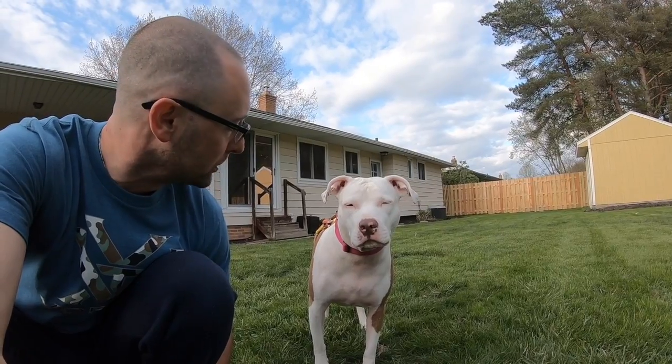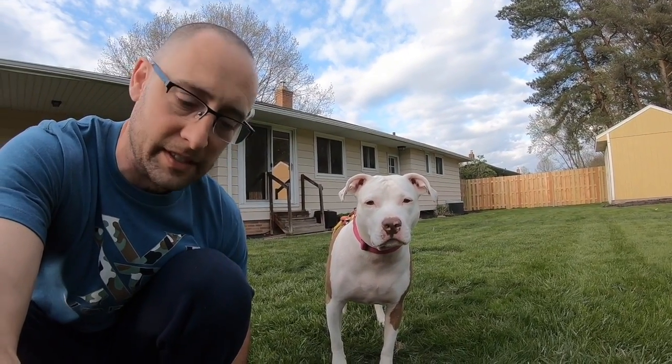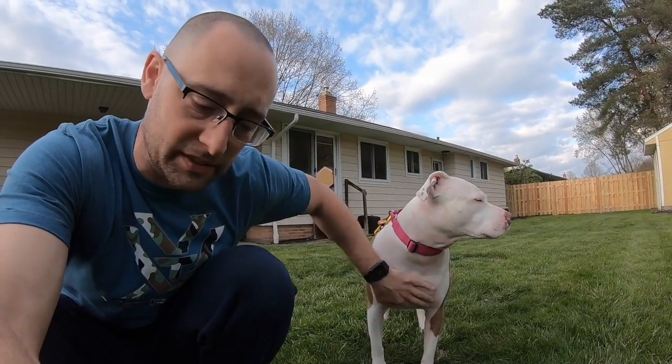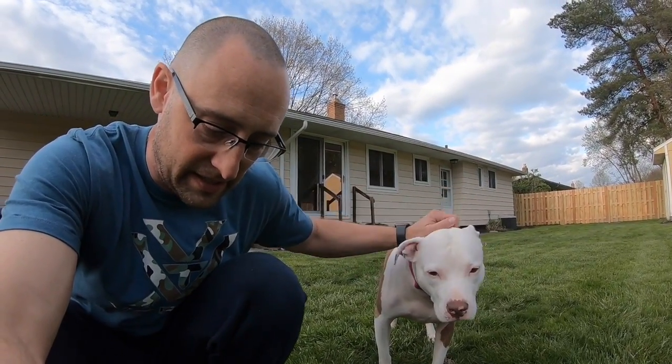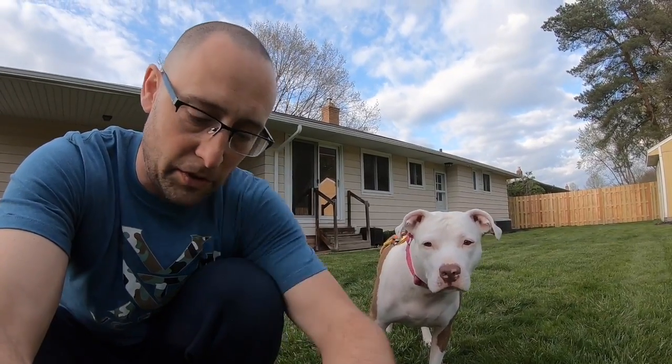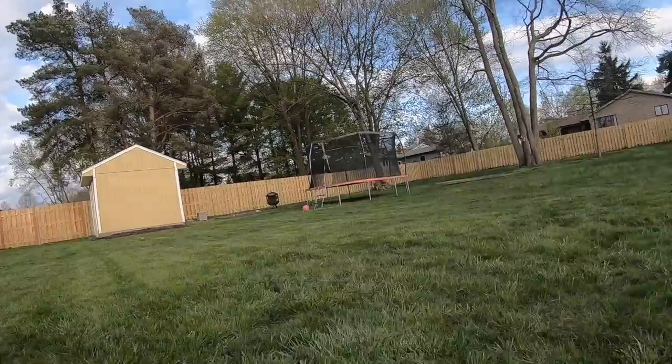This is Olive. She's our 2 to 3 year old Amstaff. We rescued her from City Dogs. She's a good girl, very good. She's eyeing up you know what's over here. Let me turn the camera around.